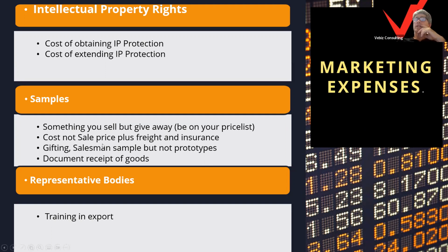Samples. Samples are something you sell, but you give away. So it's got to be on a price list.